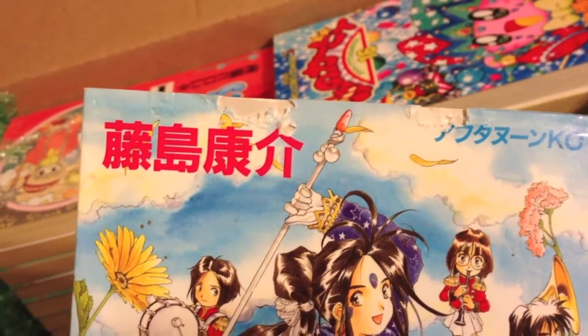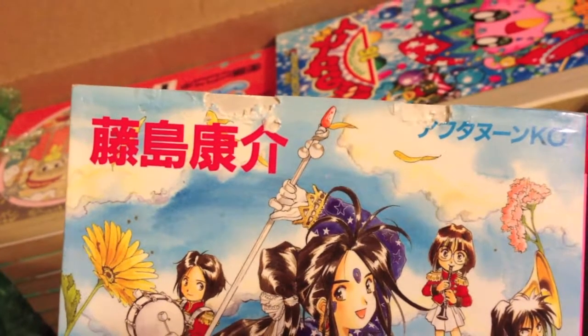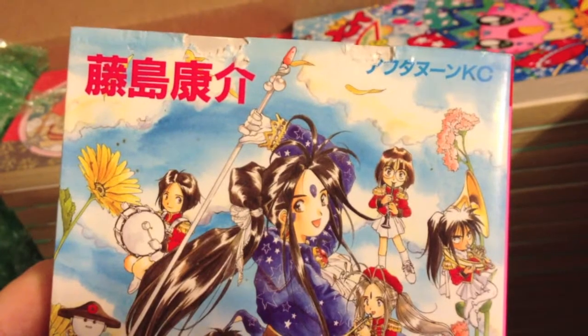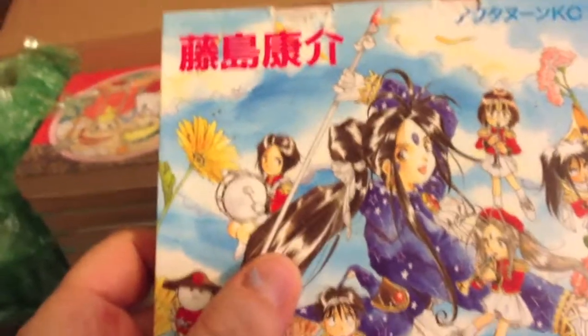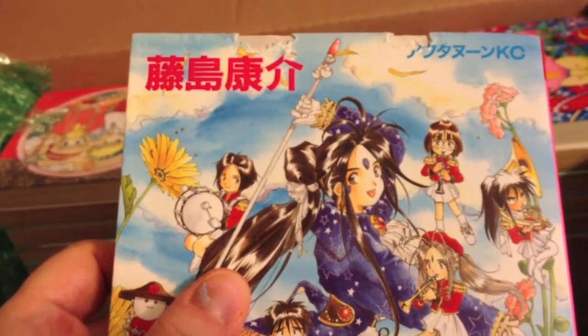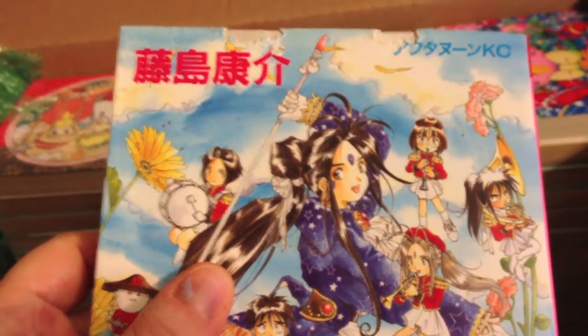Another thing I wanted to show you is this right here. I got volume 8 from Book Off. Let me see. Yeah, it was only $1. So I was missing number 8. And this was the only one available, and I figured for $1 I could at least complete my series.